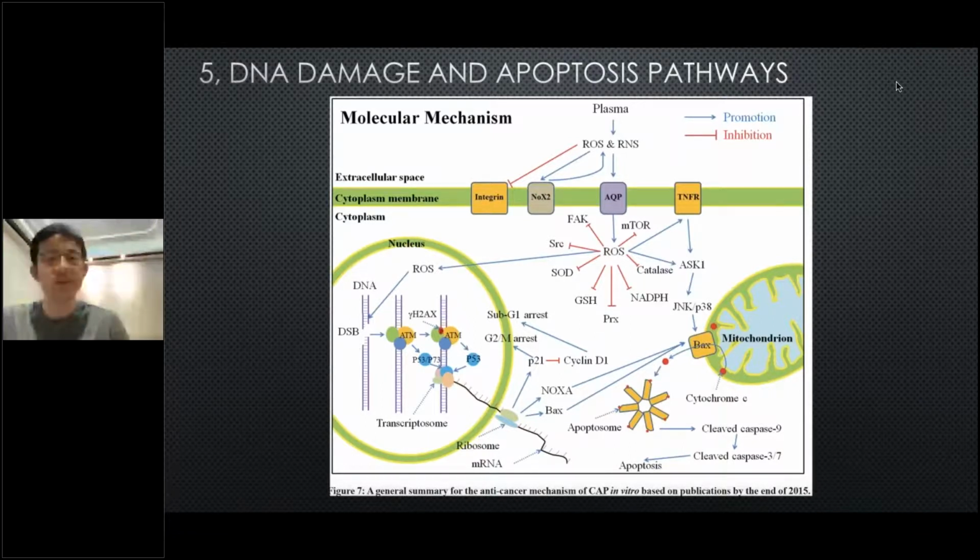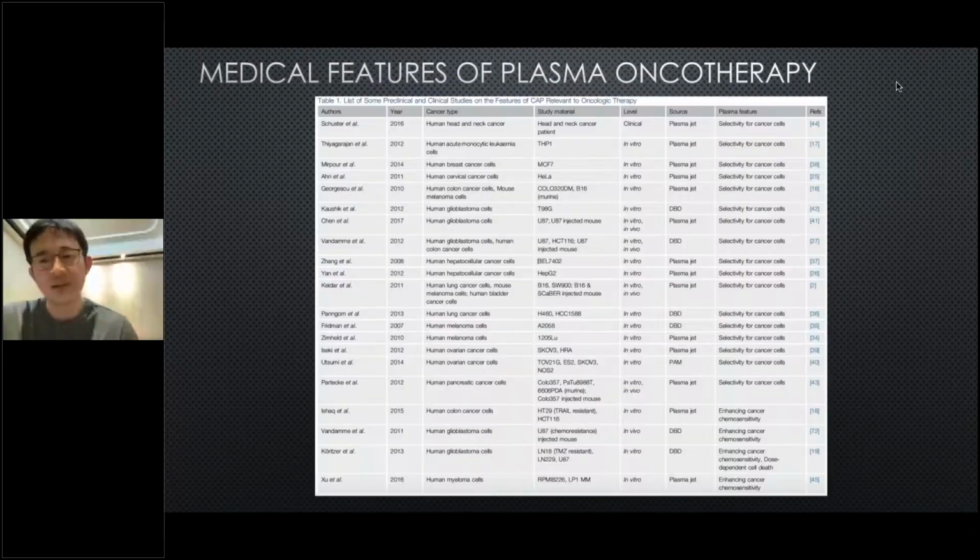So how does this translate into medical effects? This table here and the following table summarize the medical features and effects of CAP on cancer. And we're going to talk about this individually.